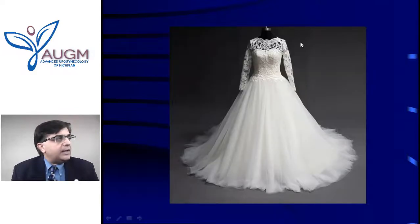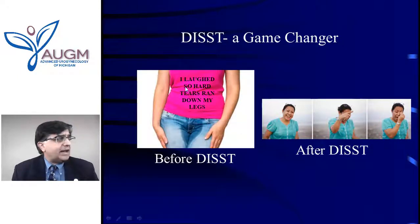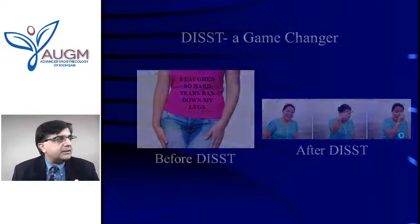Is a bride ever going to buy this dress from Amazon.com or any.com and have it delivered to her wedding place and wear it for the first time at her wedding? Well, no. So why can we not therefore trial this out with a sling? Before the sling, this is something that I often used to talk to my patients about: laugh so hard, tears ran down my legs. Well, now you'll be able to laugh and laugh and laugh, and tears will run down your eyes and not your legs.